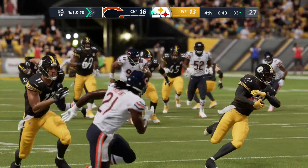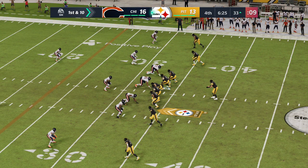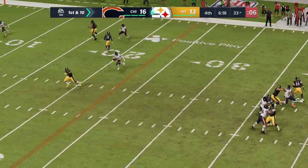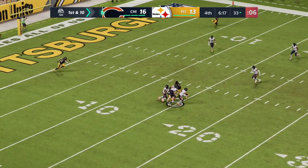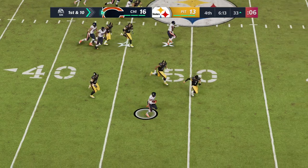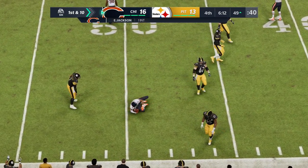And now it's not just execution. It's not just performance. It's a mental aspect that's going on. Because right now, he's got the defense so much on their heels, got them looking at each other. Who's going to cover this guy and what type of... Into double coverage, and it's intercepted. Eddie Jackson picks it. And he will bring this across midfield to the 49-yard line.